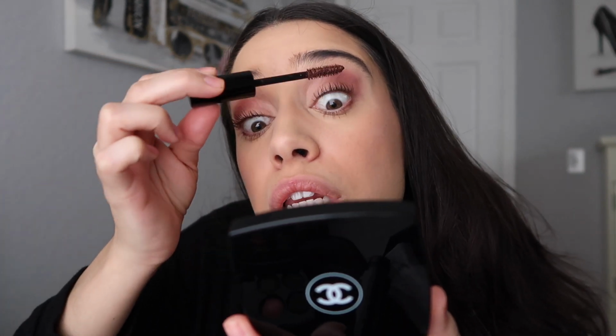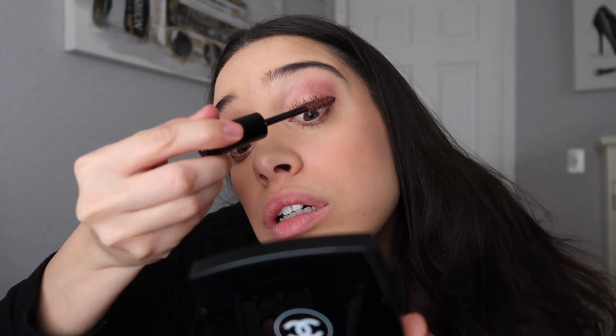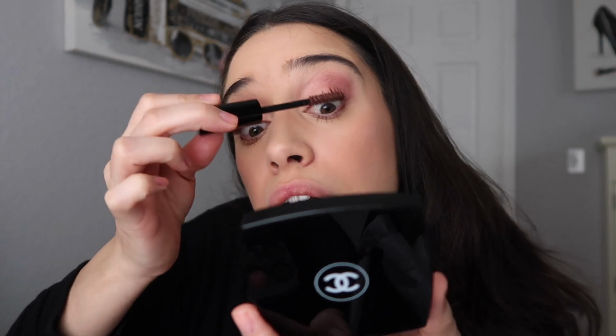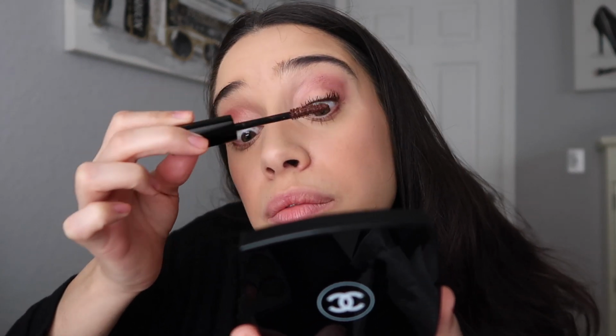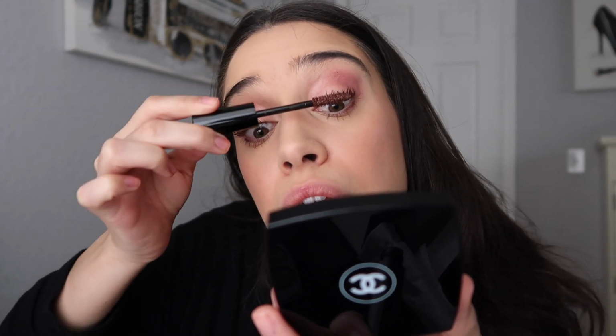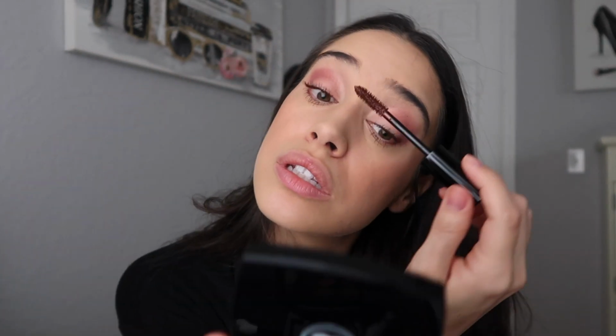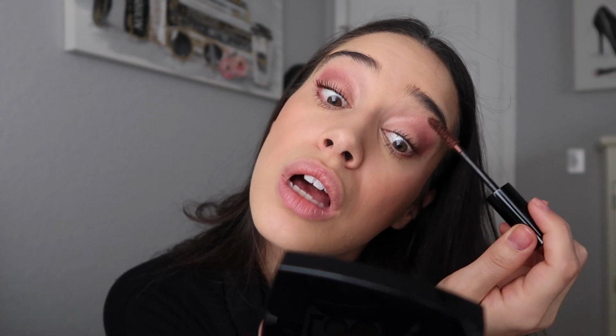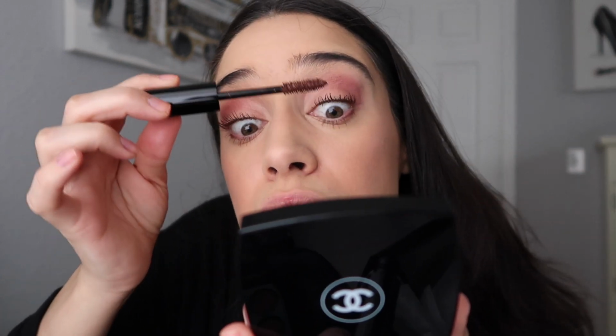So I think if you picked up both of these products, you could use that blush and highlighter duo as your eyeshadow. I think it came out great. Perfect for Valentine's Day too. Those rosy pink tones. I'm already piling this on just so you guys can see it.